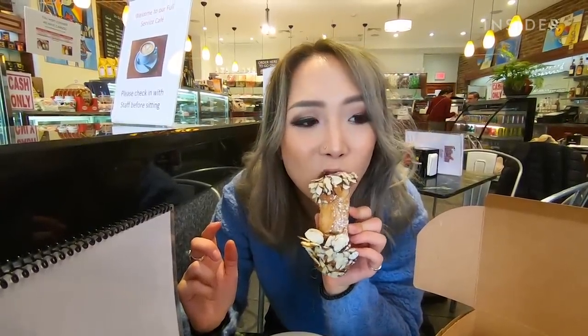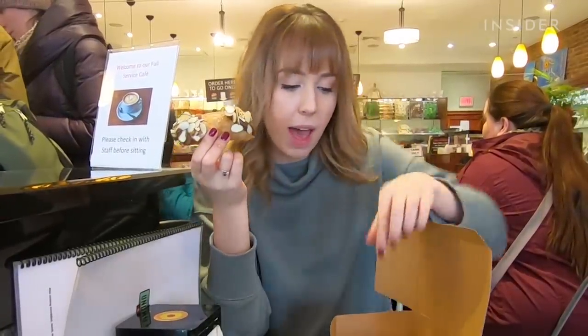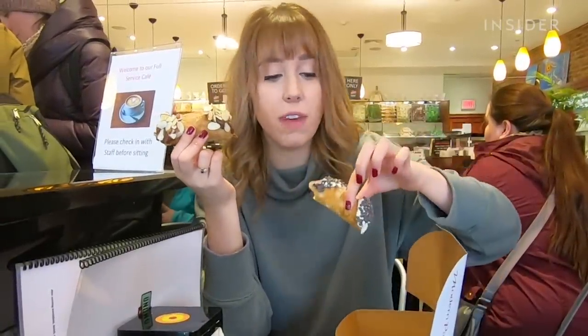Finally, the regular cannoli with chocolate custard and almonds. If you like chocolate, you would love the chocolate custard. Honestly tastes like chocolate pudding, but like good homemade chocolate pudding. Overall, I love the crunch here at Modern Pastry. Even at the end of the day, you gotta go traditional ricotta. Of the three that we had in here, this is by far my favorite.